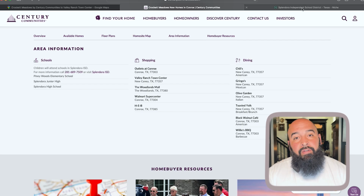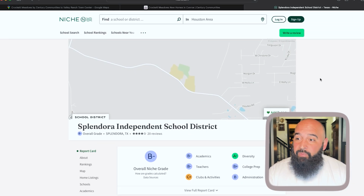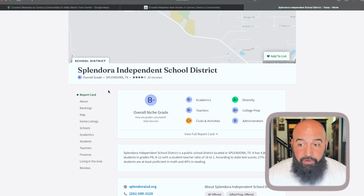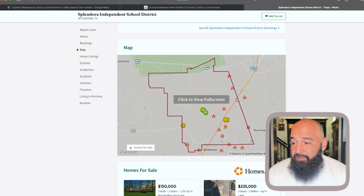Another thing I like to show y'all for informational purposes is niche.com. Whether you're looking at schools or neighborhoods or just anything, you can pretty much find it on niche.com and find all the grades too. I pulled up the Splendora ISD school district ratings so I can show you guys. B- overall rating. You can see these scores here: B- academics, B- teachers, C+ clubs and activities, A- diversity, B+ college prep, B in administration.